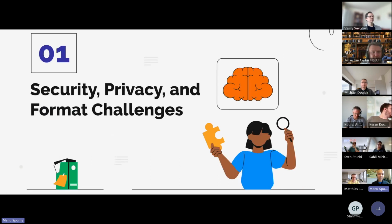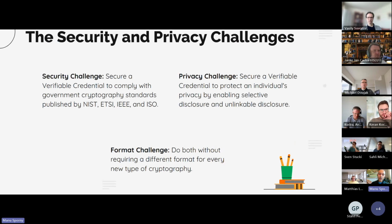Okay, so let's talk about the security, privacy, and format challenges that we currently have with digital credentials of all types. There are three competing challenges that we have today. One of them is a security challenge. We need a way to secure a verifiable credential that complies with government cryptography standards like NIST, ETSI, IEEE, ISO. Each one has slightly different requirements. It gets even more complicated when you get into cryptography standards in the Asia Pacific region, things like SM2 and things of that nature.